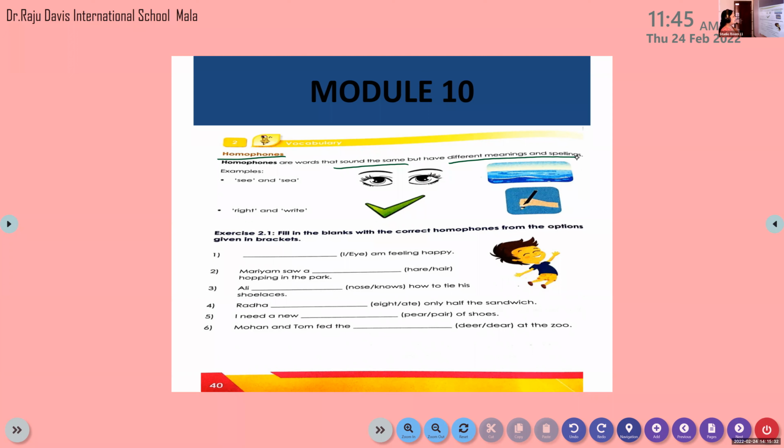A few very simple examples are S-E-E and S-E-A. These are two different words. Are you able to hear me well? Give me a thumbs up, all those who can hear me. Okay, fine. S-E-E is a word that is used to tell about something that we are able to see with our eyes, right? And the second word, S-E-A, is a huge body of water, right? S-E-E and S-E-A have the same sound, but they have different meanings and spellings.